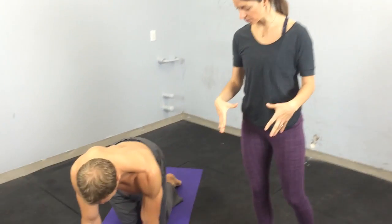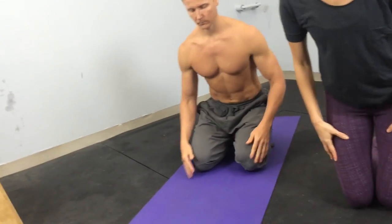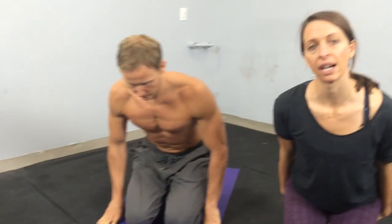So we're going to show you a couple other positions to breathe in to really help to improve digestion. We're going to move down to the ground here, and you're going to get into a kneeling position, bringing the buttocks back on the heels. And if this is uncomfortable, you can try folding up a blanket and putting a blanket between the buttocks and the heels. And next we're going to get the hand position.